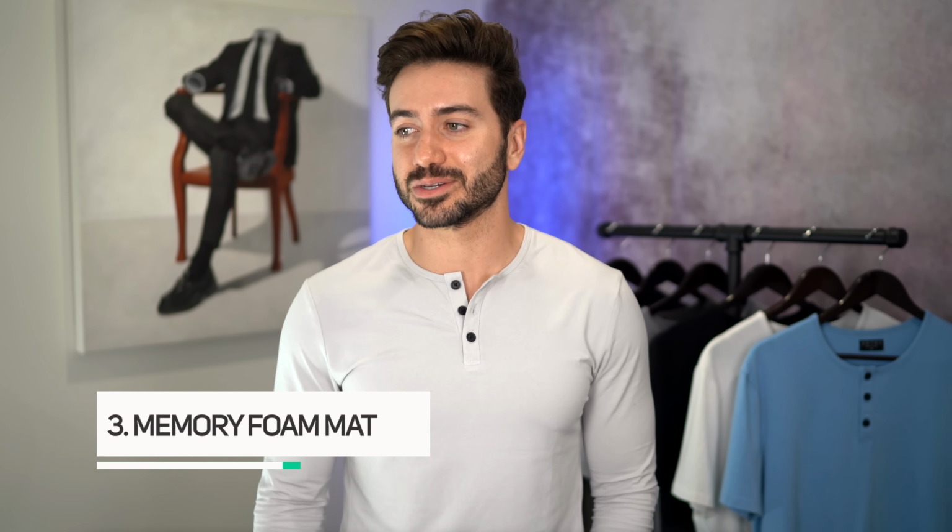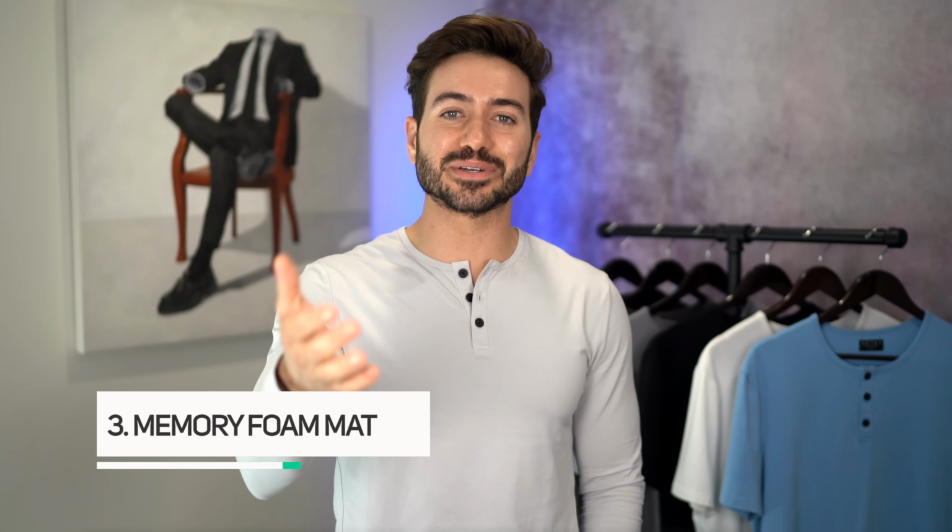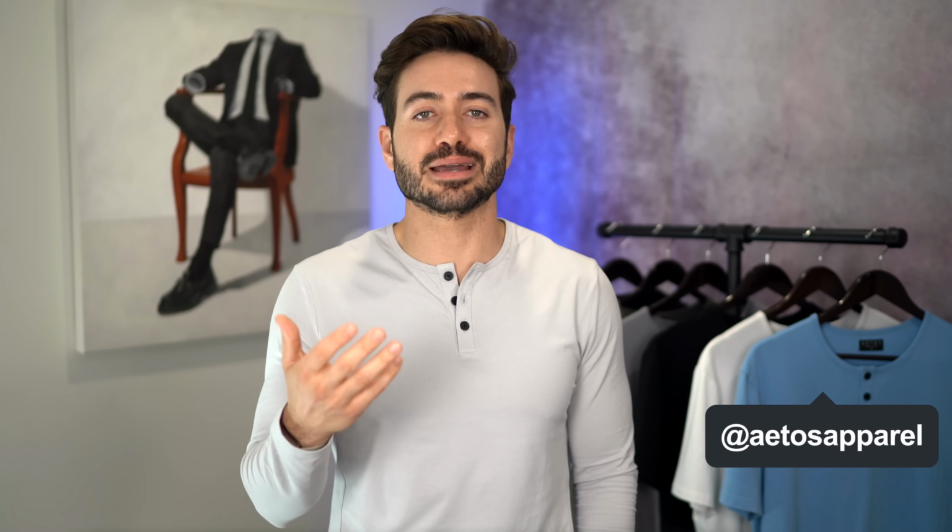The third thing that every guy definitely needs to have in his bathroom, and it's something that when I put this in my bathroom, it changed my life, man. It just feels so luxurious. I am talking about memory foam mats. It seems like overkill at first, like really? Do you really need memory foam on a mat to step out of the shower into? And the answer is hell yeah, man. You really do, because it makes a huge difference.